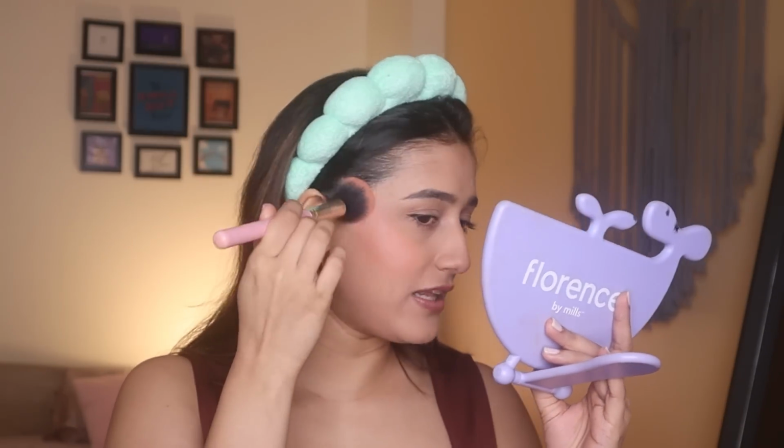I've been loving orange blushes on me, and oh my god, it's quite pigmented, you guys. Like, one dip gave me so much color. It smells really nice. It also blended in so quickly, I didn't even realize it's done.